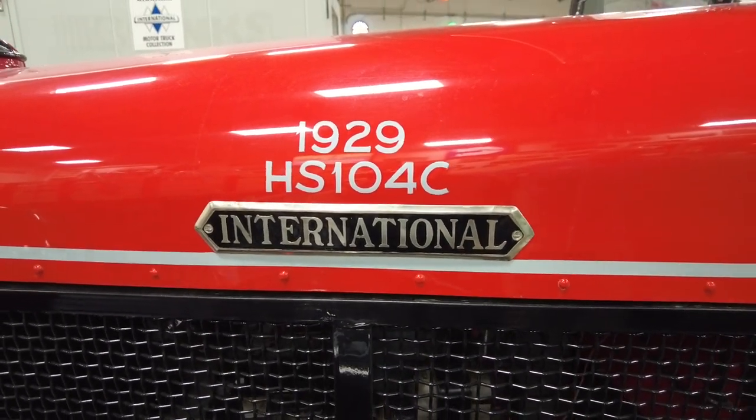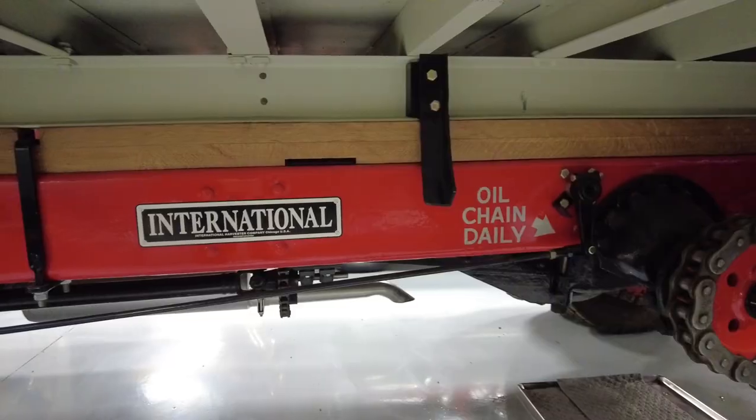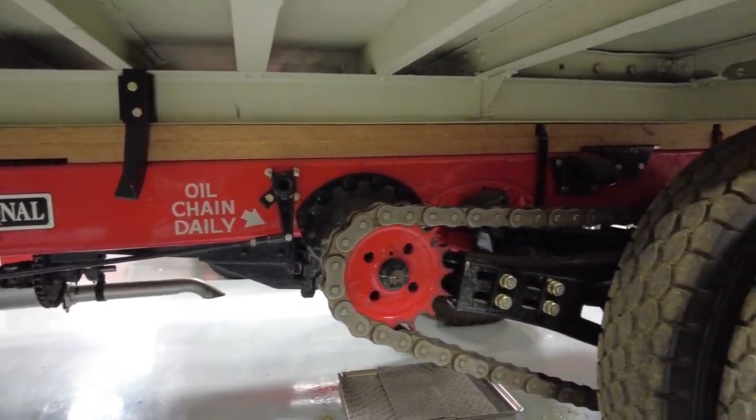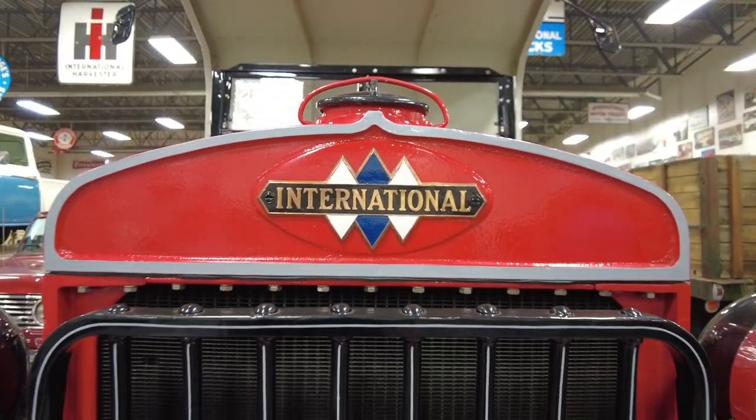The Hall-Scotts were actually pretty powerful, and they did a good job. So the neat thing about this truck is chain drive, and they have their own distinct sound when they're driving.